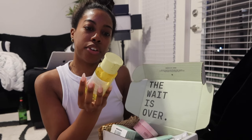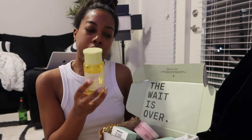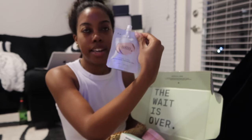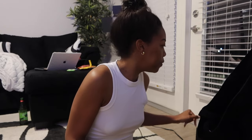Is this toner? I don't know what this is. I think this is like a toner almost. And then I got the moisturizing gel cream, the brightening tightening mask, and then the dark spot gel. So thank you so much to Verst for sending me this stuff. Super excited to try it out. Like I said, I love the cleansing balm that I got in the little kit from Target.